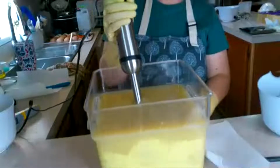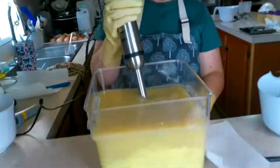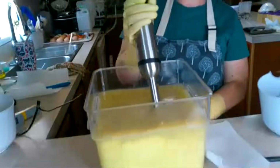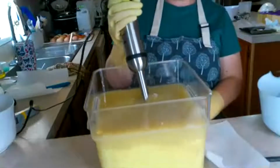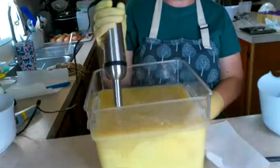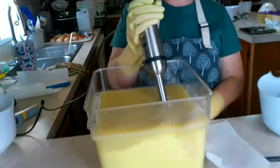And we're just wanting the oils and the lye to come to a trace. We don't want to get it really thick. We just want it to come to a nice trace. And then we'll pour off the white that we need.